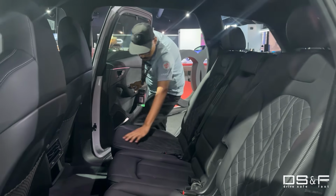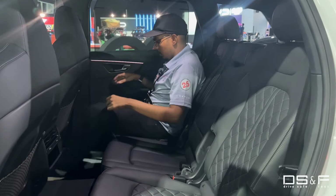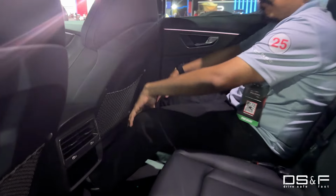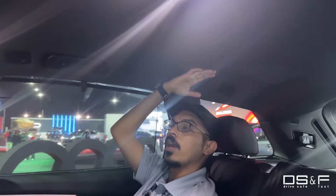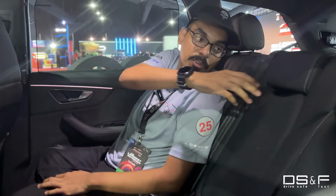Okay, so not only do you get tons of room back here, look at that, foot space is amazing. I can slot my feet underneath the front seats. I also have very good knee room, and of course, even if I sat completely upright, I still get very good headroom, because this isn't a coupe roofline, it's just a standard SUV roofline.